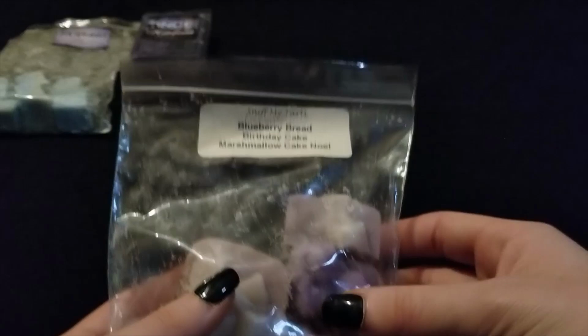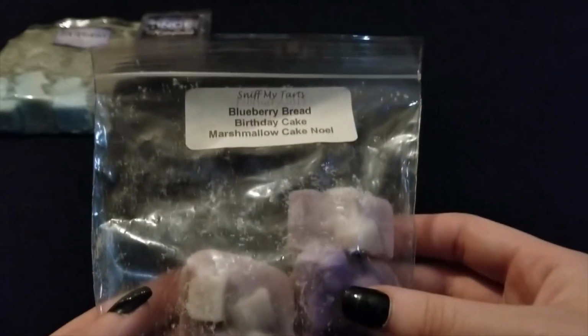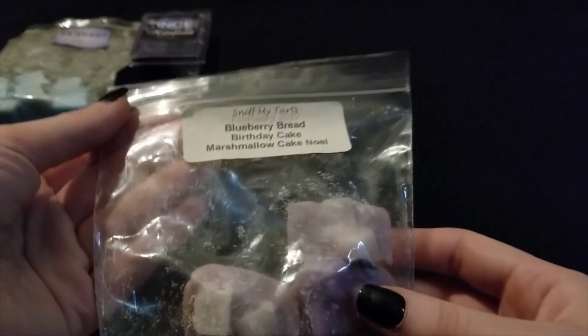And I get a pretty great throw from Sniff My Tarts, even stuff that is from 2017. So that's pretty awesome. I'm not a big fan of blueberry scents, so that's all I have to say about that.